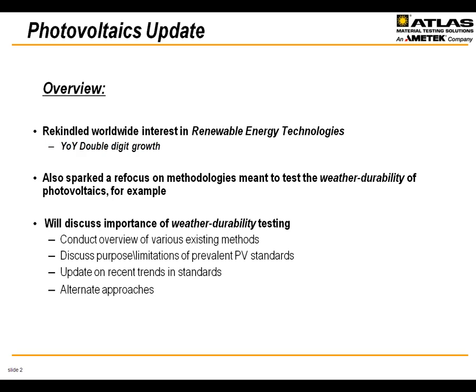So we're going to be discussing a little bit about the importance of weather durability testing, conduct an overview of some of the more important PV standards out there, and discuss their stated purpose and the limitations that they may have, and then update you on some of the trends that we see in the sphere, and then talk about some alternative approaches to PV testing as well.